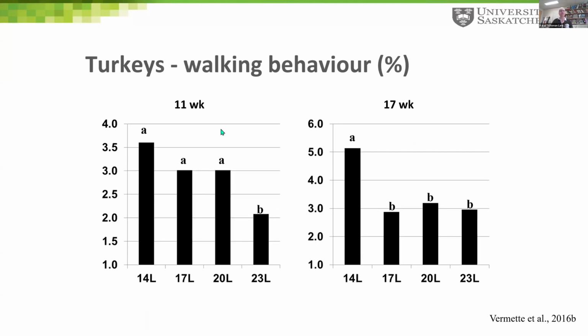This is walking behavior. Again, theory, 23 hours of light gives them more time to move and walk. We see at 11 weeks, that's not the case. And birds under 23 hours of light just aren't walking as much. That makes sense because we just saw that they're laying on the litter that much more. If we look at the data at 17 weeks of age, again, interesting, more walking at 17. By this time, we didn't find any differences between the birds on 17, 20, or 23 hours of light.